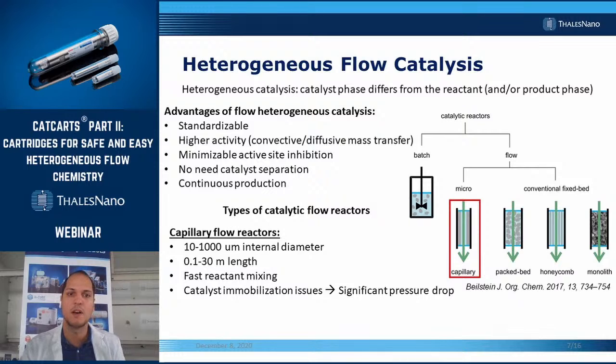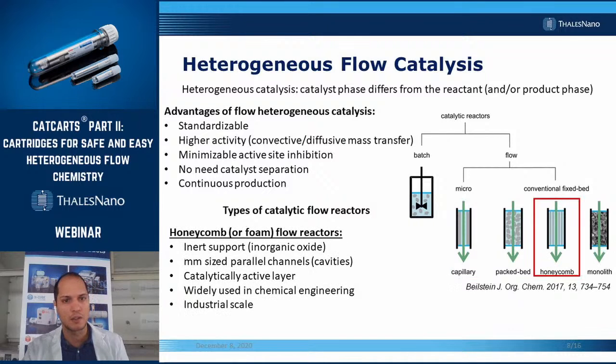Capillary reactors have a high aspect ratio, which enables fast reactant mixing and high activity. However, catalyst immobilization is challenging in this case, especially in powder forms. This issue could cause a significant pressure drop or clog the whole system. Honeycomb reactors are made up of an inert support with millimeter-sized cavities covered by a catalytically active layer. It's a favored catalyst formulation method in the chemical industry, but in lab scale it may lead to smaller mass transfer and the catalyst preparation is extremely time-consuming.